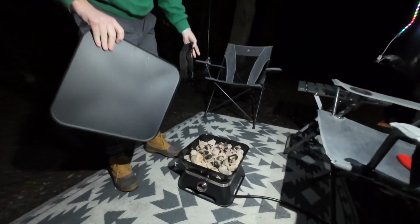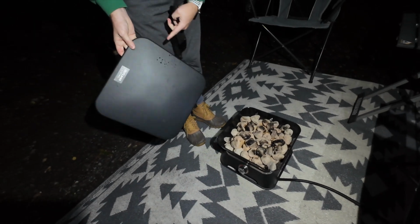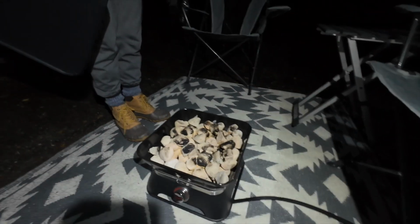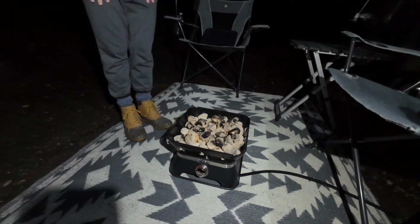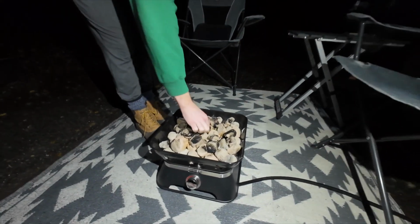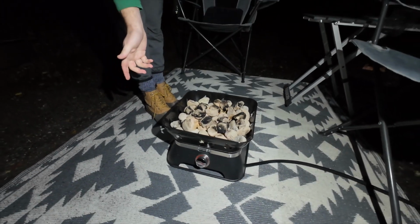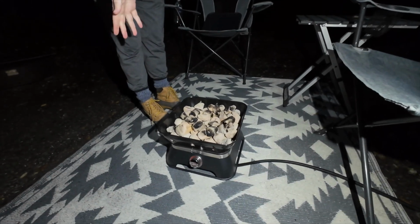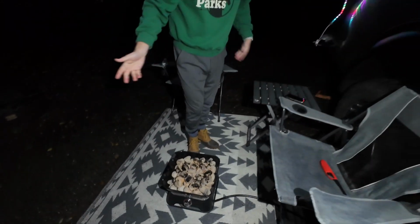So it comes with this little metal cover. As you can see, it's already wet. We're in Washington, so it is almost impossible to keep things dry. But we just removed the top, removed the cover straps, and it also comes with these lava rocks. I don't know actually the technical terms for that because I'm not a fire pit expert here. But they come with these lava rocks. They don't catch on fire, but it came with enough in the package.